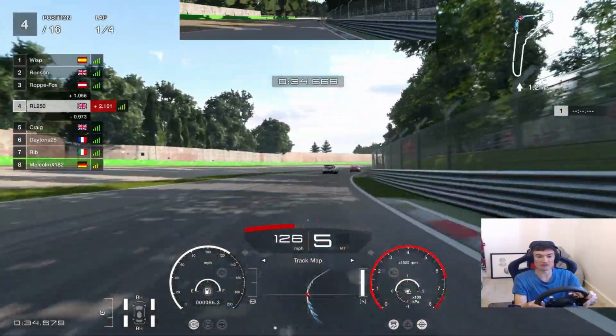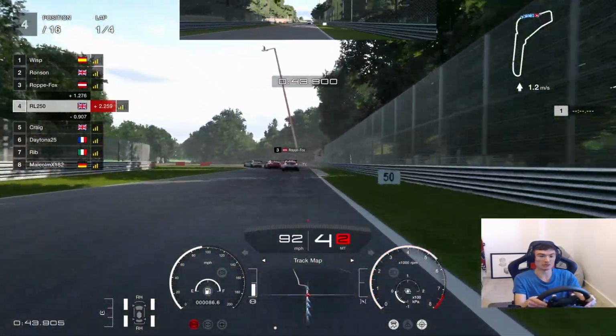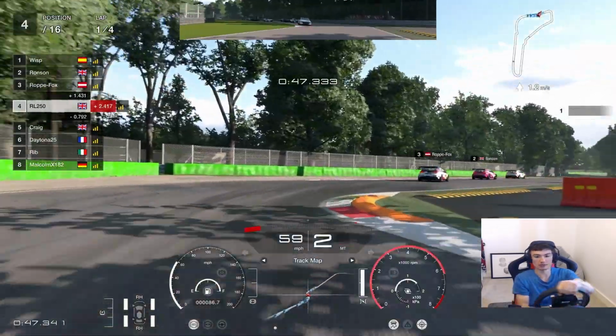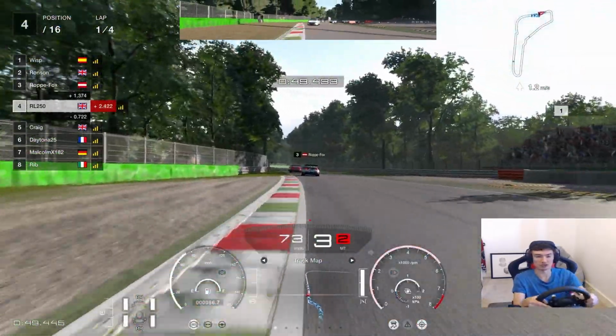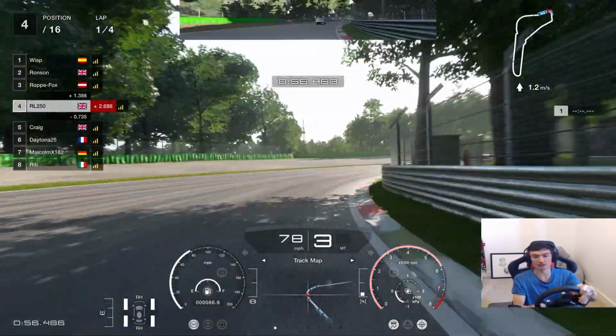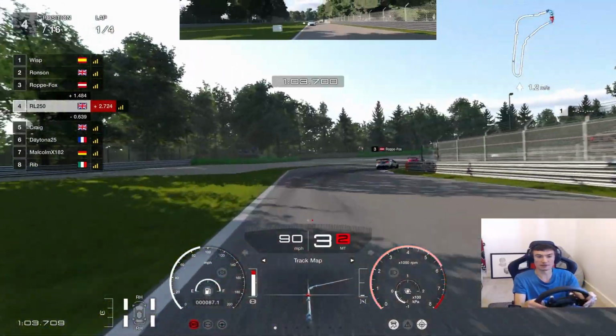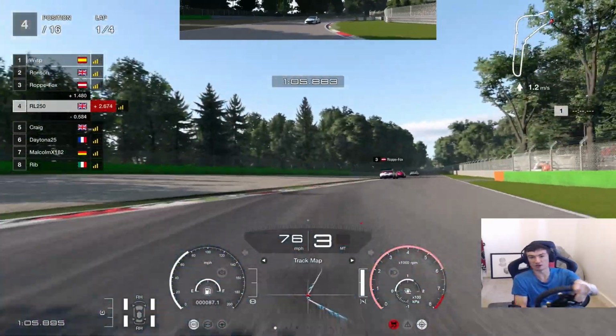And here we are then around the Curva Grande in P4 here at Monza. Get on the brakes here, 150 metre board for the Della Rosa. On that curve, short shift to third, put the power down on the way out. Next up, 50 metre board for the first Lesmo. Down to third, just follow the apex round and then get the drive out. 50 metre board there for the second Lesmo, all fine and dandy.